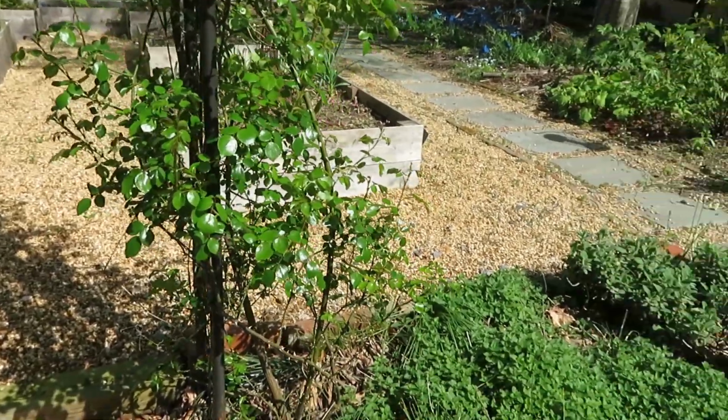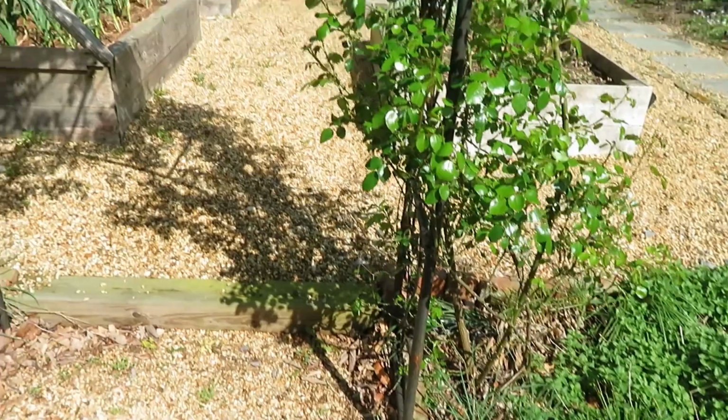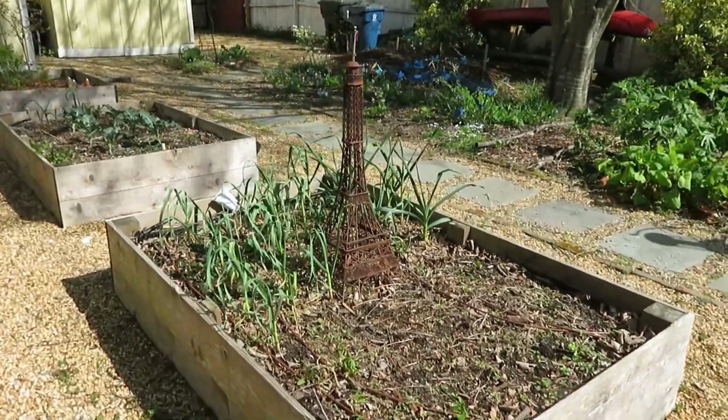Over here we've got more herbs, oregano and sage, chives, thyme in the pots. In the raised beds, I grow annual flowers and vegetables. A lot of what you see is garlic planted last fall.